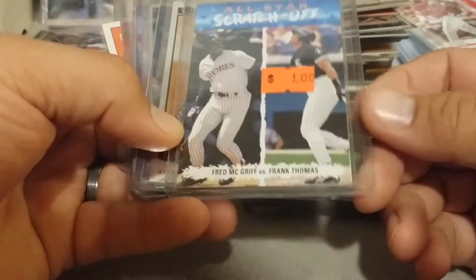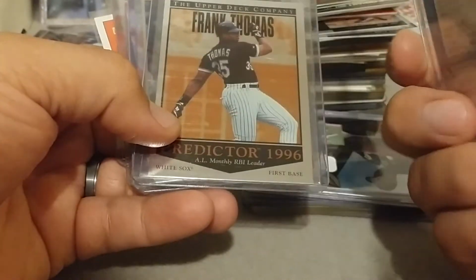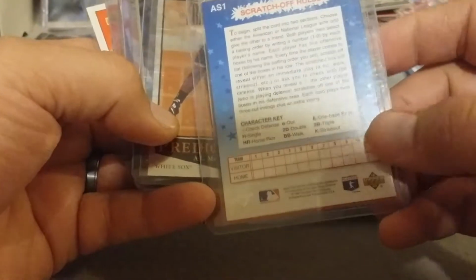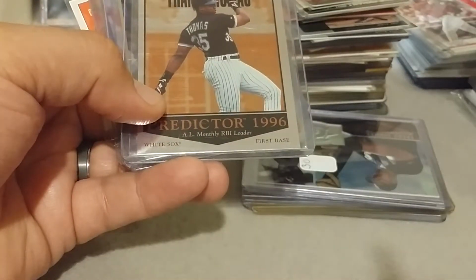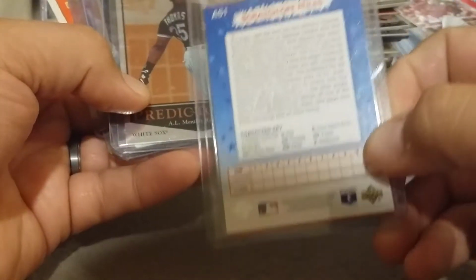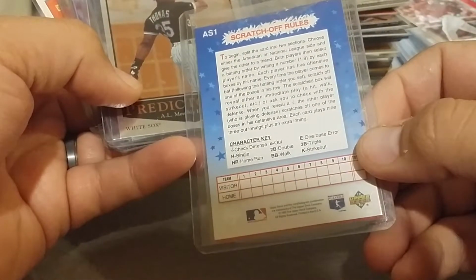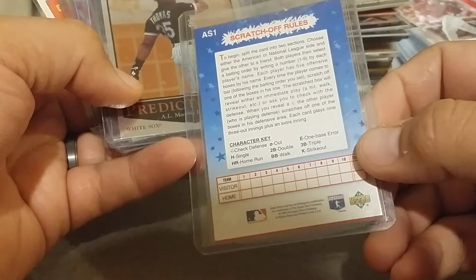All-Star Scratch-Off, McGriff versus Thomas. Scratch-Off Rules, 1993. I don't really recall seeing this, some sort of a game. Split the card into two sections.